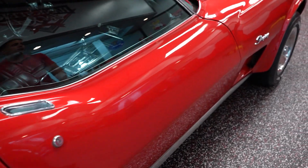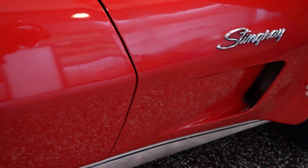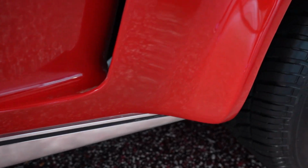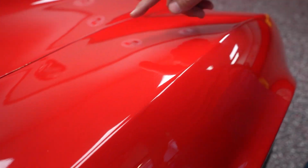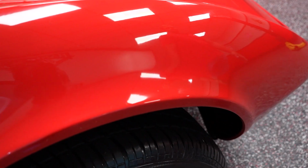Car runs real well too. I've driven it. It's a good running vehicle for sure. Paint down low here on the passenger side front fender. No issues whatsoever. Up top, down low, it's all nice and uniform. It shows nicely. Top of the fender here in pretty nice shape. I'm nitpicking here, but I'm showing you everything that you would see if you were here in person.